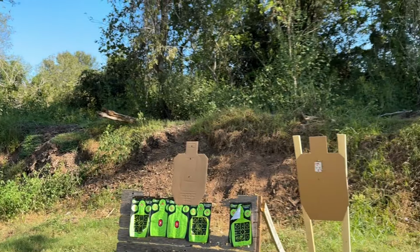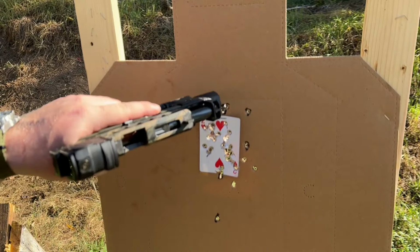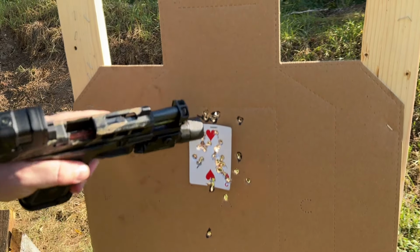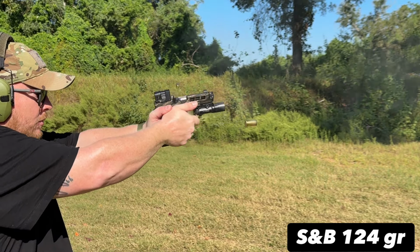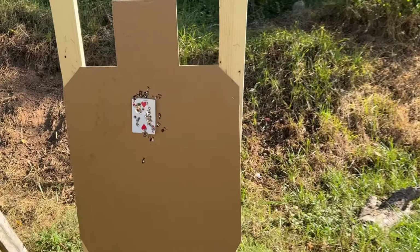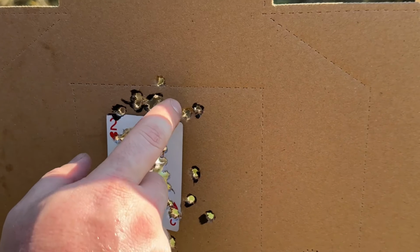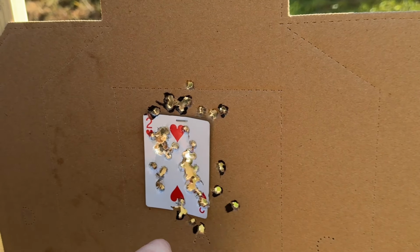All right, I threw 2, possibly 3. Yeah, 3, 4. All right, so I threw not so great. Okay, I rode this one a little high. That was 100% me. But it actually looks like we're doing really good grouping inside of here.